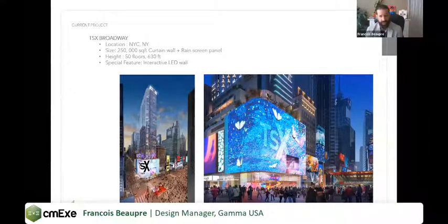50 floors, mainly hotel, and 630 feet tall. And the special feature on this building is that there is a beautiful LED wall on that. It's going to be the biggest LED wall in New York City. And this wall is interacting also with the facade. The facade has LEDs on the full elevation. And then when there is a motion on this LED, it propagates on the building to create a beautiful effect.